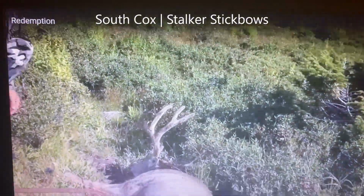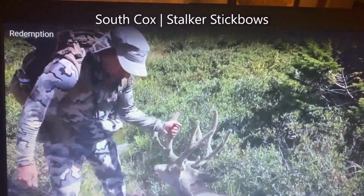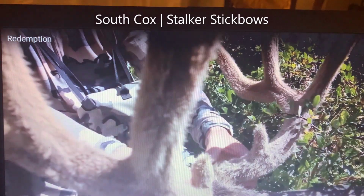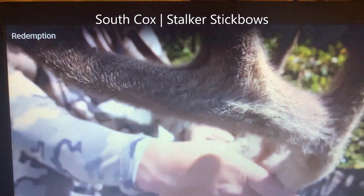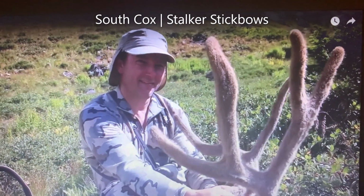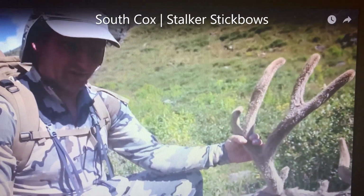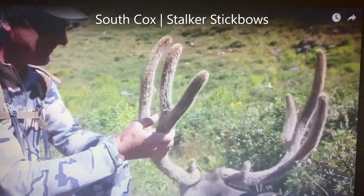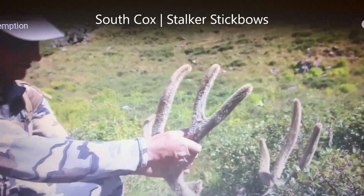Size of the body on this thing. Dude. Holy smokes. Oh man, look at that G4. Look how long that thing is. Holy cow. What a cool looking buck. Wow. Man, oh man. What a beautiful deer. I can't believe the size of the body on this thing. Eye guards on him. Nice long main beams.